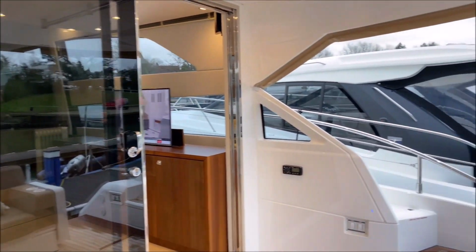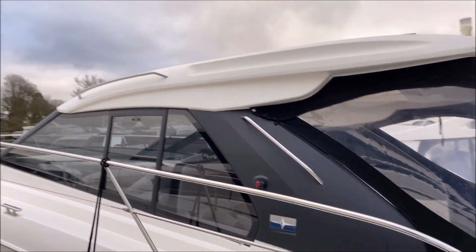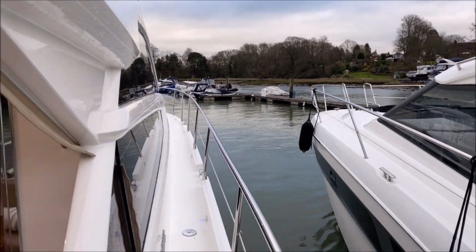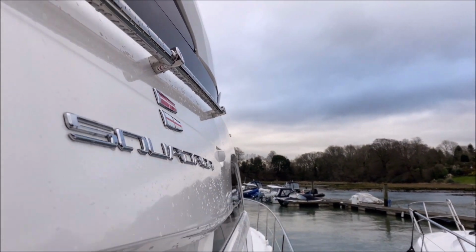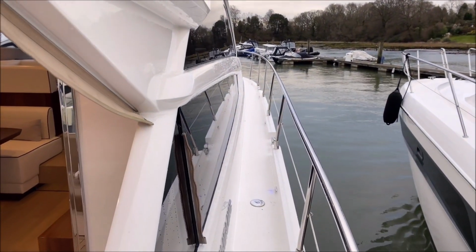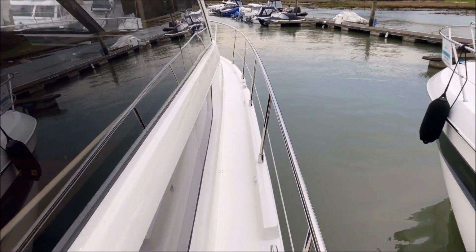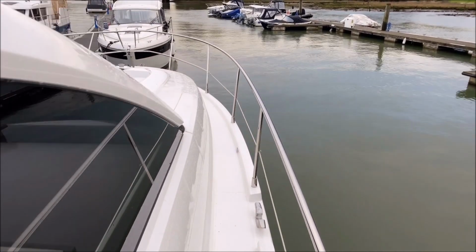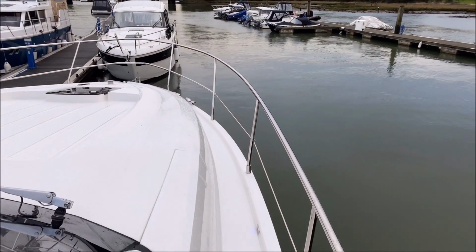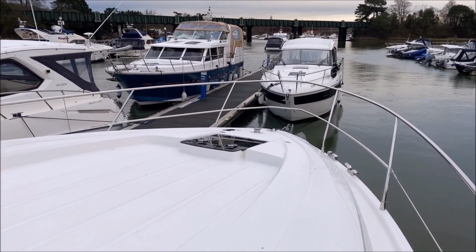We'll do a little wander around the exterior of the boat. So we've got these nice big wide side decks, grab rails up the top here, nice handrail height all the way around, so you feel nice and safe getting to the bow of the boat. Again, I'm not shimmying foot over foot, I'm walking foot side by side, so it gives you an idea of the width of the deck. Makes it nice and easy to get round.